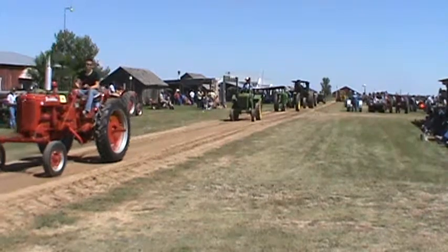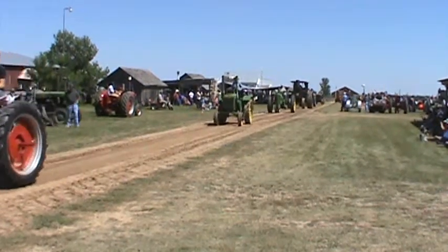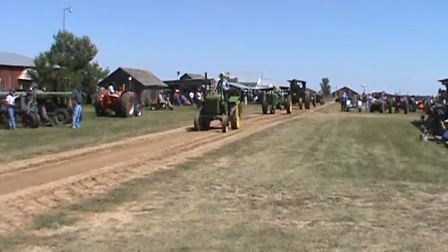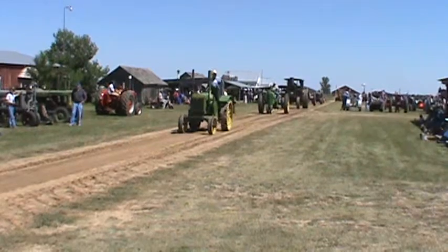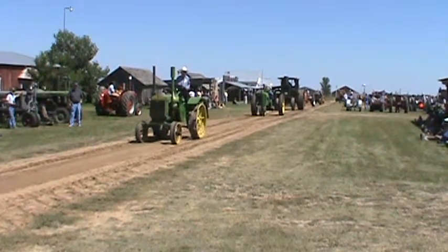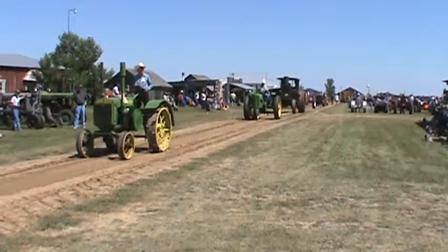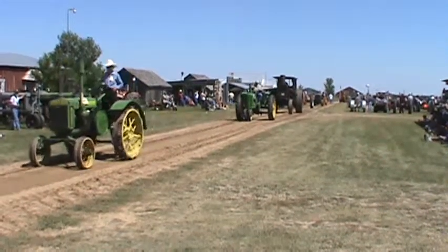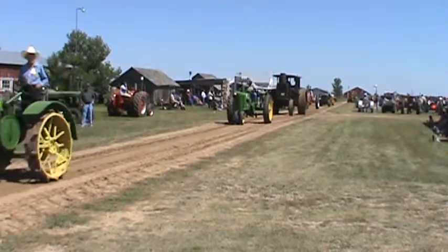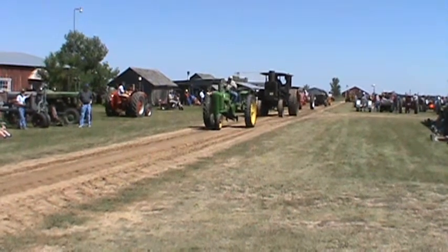Then we have Taylor Wyrick on his Super C Farmall. Again, about the same vintage, I think. Real tricky. And then we got Eden Miller on, Ernie actually driving it, a 1931 John Deere GT.